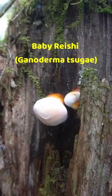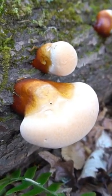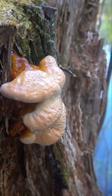I'm going to show you how to ID reishi in 3 different stages. First up, we have baby reishi. This forms as white nodes on hemlock trees for Ganoderma tsugae. Now this mushroom will start to form an antler or a UFO depending on its morphology.